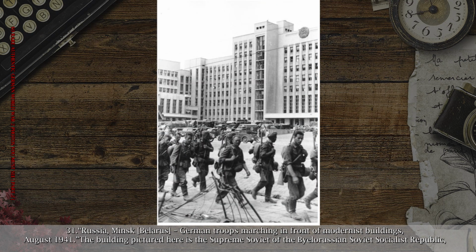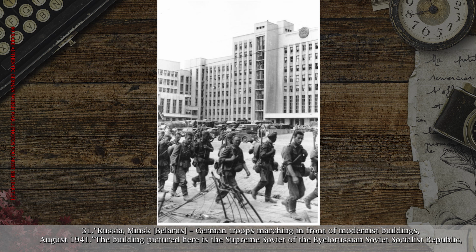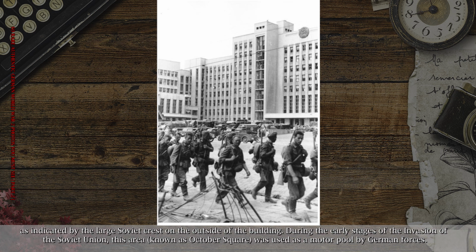31. Russia, Minsk, Belarus, German troops marching in front of modernist buildings, August 1941. The building pictured here is the Supreme Soviet of the Belarusian Soviet Socialist Republic, as indicated by the large Soviet crest on the outside of the building. During the early stages of the invasion of the Soviet Union, this area, known as October Square, was used as a motor pool by German forces.